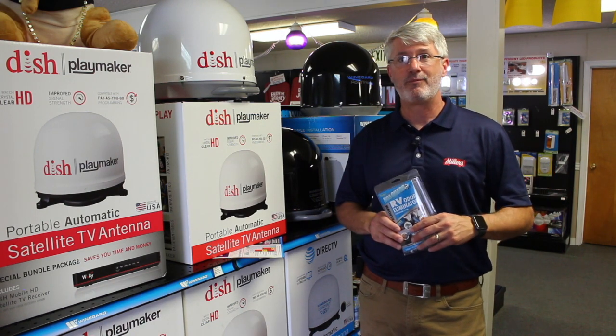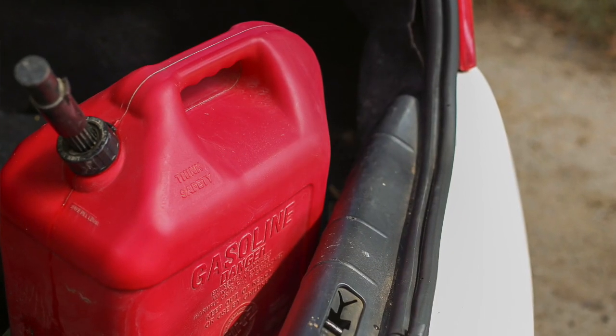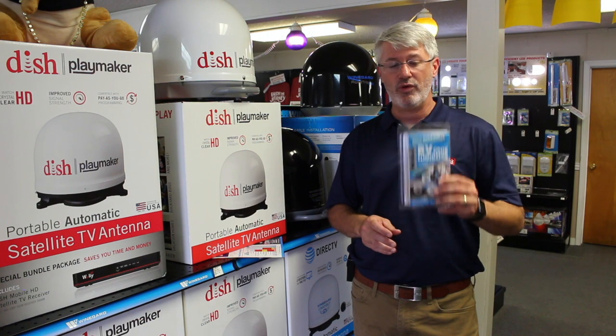I have another: one of the reps for this company actually said they used it on a car. They spilled gasoline in a car, put this in the car and it even killed the smell of that. So really, really good product.